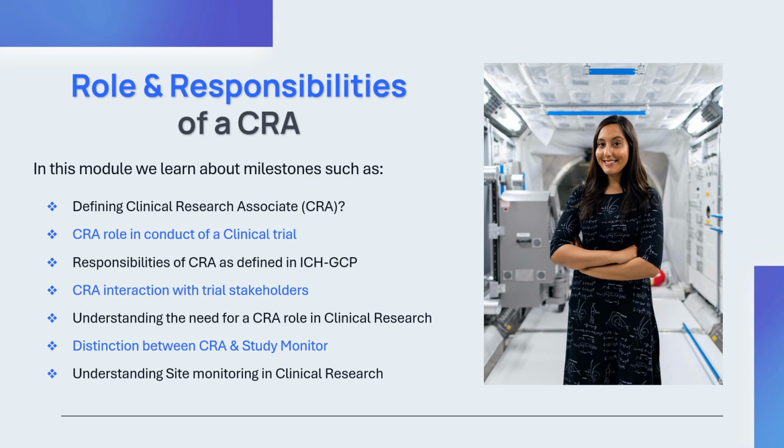Next, there are a lot of overlapping terms when it comes to CRA. Some call it study monitor, some call it CRA. So we will clearly understand the distinction between a study monitor and a CRA. And last but not the least, we will understand the role of a CRA in terms of site monitoring in clinical trial, because the CRA performing monitoring visits is one of the most critical aspects of the clinical trial. Therefore, understanding what exactly monitoring is right from the basics is very important, because until and unless you understand monitoring, you are not going to be able to perform a monitoring visit. So that is about the role and responsibilities of a CRA.